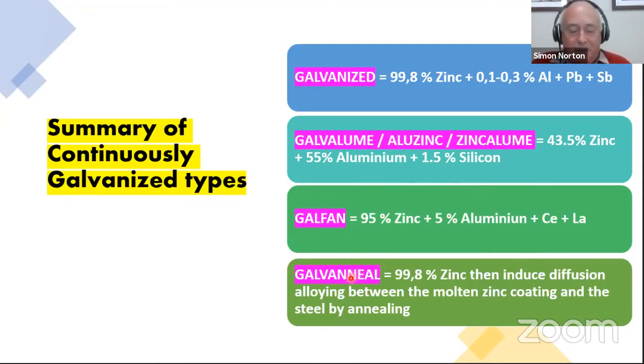galvanized sheet is put through another annealing furnace in order to induce diffusion of the iron from the steel sheet into the coating and provide a material that's very easily painted and has got quite a good performance. So there you are. There are all the means of protecting steel from corrosion.